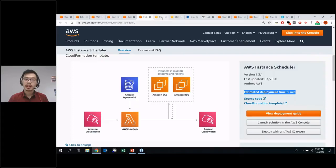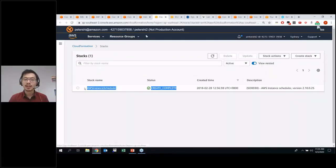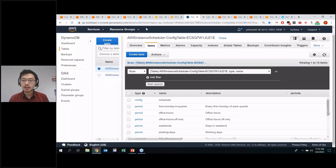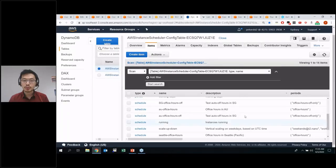So after you deploy this, what will spin up is a thing that looks like this within CloudFormation. I've just named it Instance Scheduler, and one thing that it creates is a particular DynamoDB table. DynamoDB is AWS's NoSQL database service, and in this DynamoDB table, it holds your various schedules that are A, pre-populated, so you can use some out-of-the-box ones, or B, you can also configure your own. Just talking you through this table and how you might be using it, let's go down and have a look at a particular schedule.